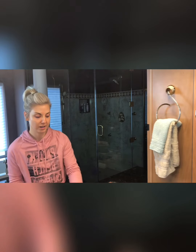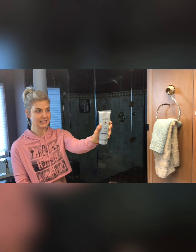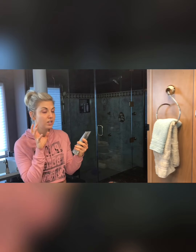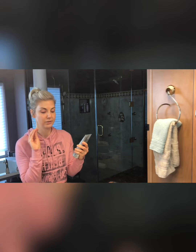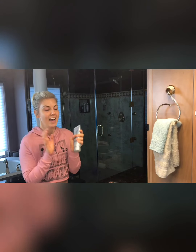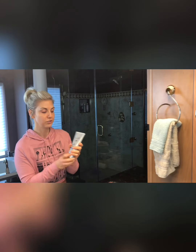So my first product that I'm loving is the Daily Cleanup, and this is just a daily cleanser, really gentle on the skin. I literally just use it and my skin does not feel dried out and sucked dry, because I know I can feel like the crypt keeper, like that guy with the skeleton, after I wash my face. So this is really gentle.